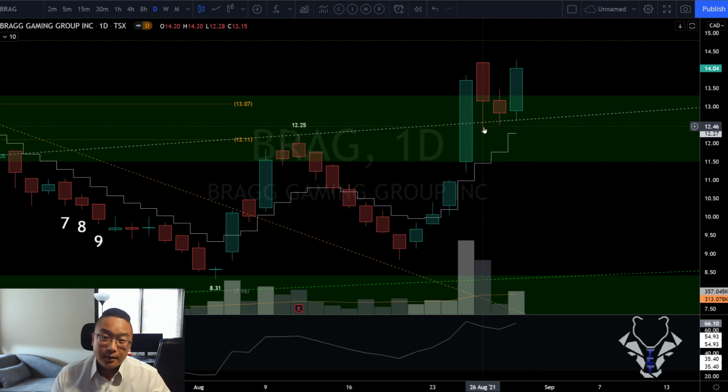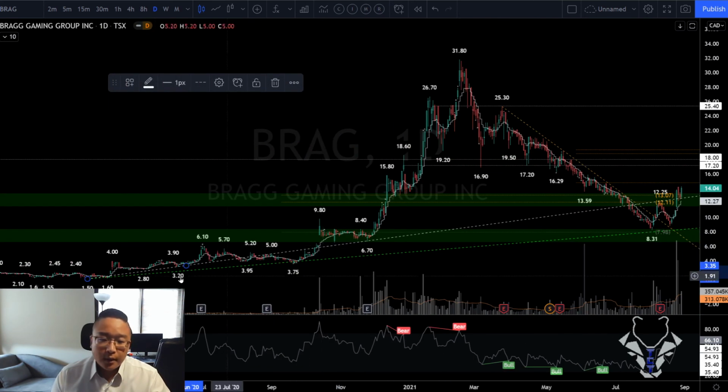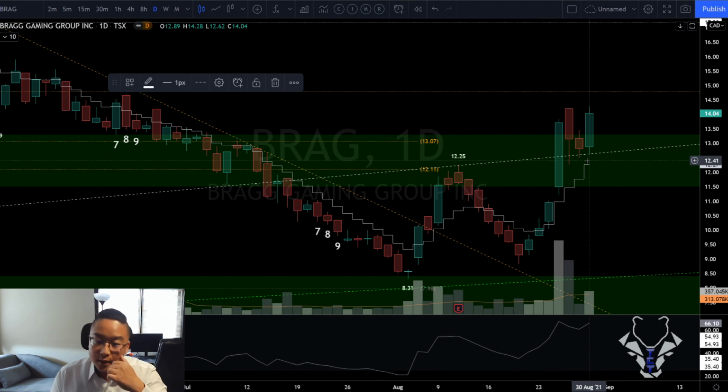So the thing I like about this chart right now is this key trend line that was previous support, resistance, support, and then support again here, resistance again here. We are now seeing it become a support on this daily bull flag. Friday is an inside bar with low bear volume. We are seeing a very nice hold, a wick from it today again on decent bull volume.